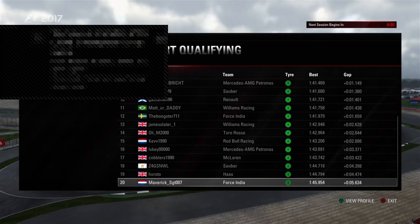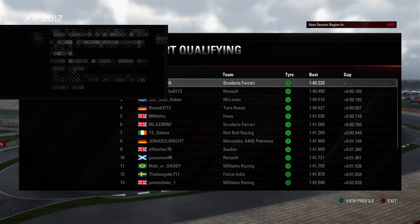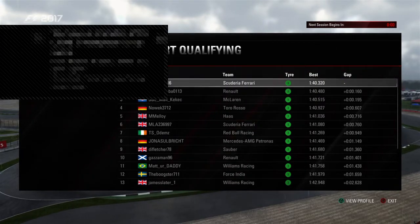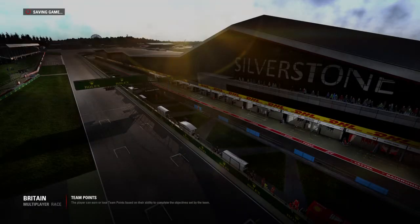1.5 seconds separate pole to 11th there, so it's not too bad on such a long track. Yeah, and in the wet conditions as well, that usually spreads out the field even more. Bigger in the wet, yeah. So small margin.